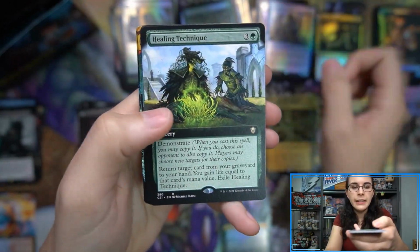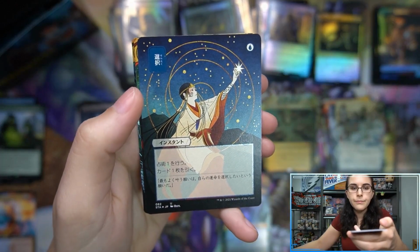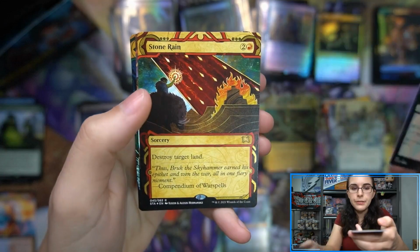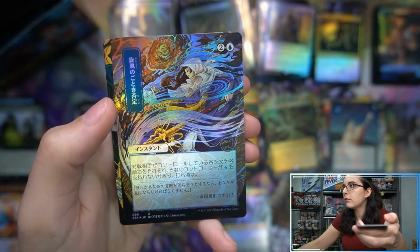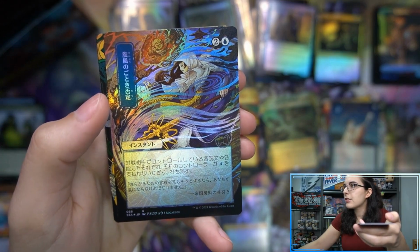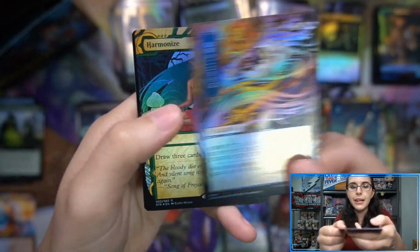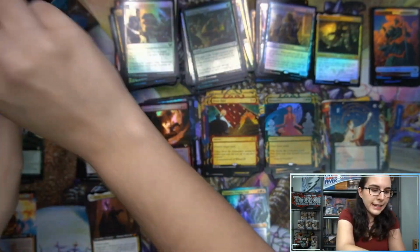Archmage Emeritus, Healing Technique, Callous Blood Mage. This is Opt, I think. Yep, Opt, Stone Rain, Foil. We just looked at this one. Alley Goldfish confirmed, Whirlwind Denial Foil, Harmonize, and last pack of our second Strixhaven Collector Booster Box.